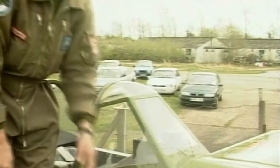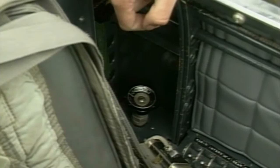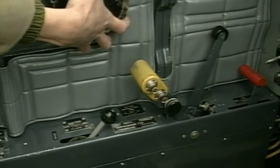We're starting pre-flight check of the front cockpit. Very important is to open this valve for the main air. It must be on, otherwise it will be impossible to extend undercarriage and flaps before the landing. All switches on the left panel must be off. Flaps are in upper position. Trimmer set neutral for dual flight.